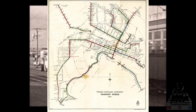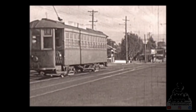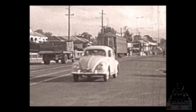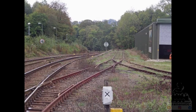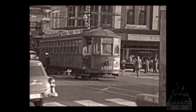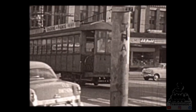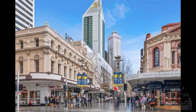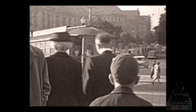It ran from Hay Street from East Perth near the Wacker Grounds to Thomas Street in West Perth. There was a spur line, or in other words, a branch line, that ran along Collins Street to King's Park. Further lines were built in subsequent years, and those were Subiaco along Hay Street and Rokeby Road to Thomas Street.